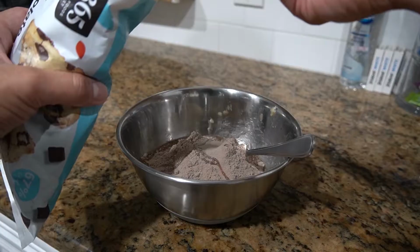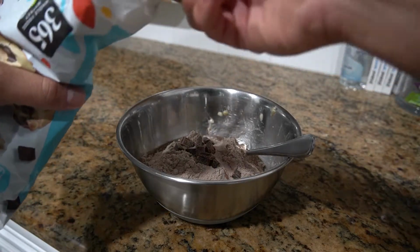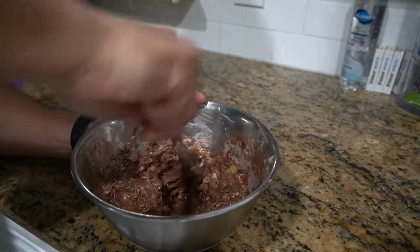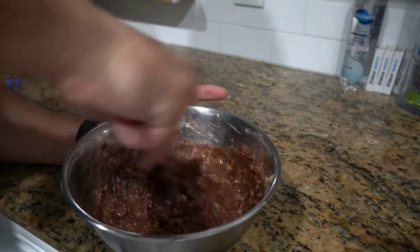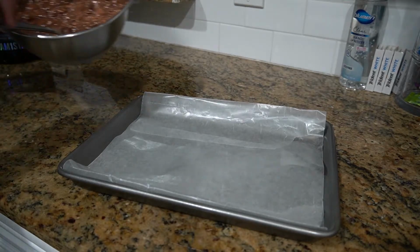And then this is completely optional, but I think it's a nice little touch. You can add in a tablespoon of dark chocolate just to have some chocolate chunk pieces in your granola bars. We're gonna mix that all together until we have a nice blend of pretty much a chocolatey oatmeal looking type of mix.